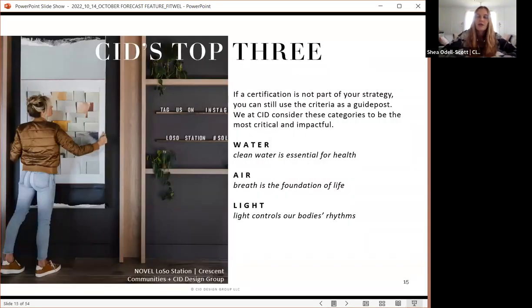We wanted to take a little bit of a departure from specifically the Fitwel information and share a little bit about what we at CID want to highlight the most coming from these criteria. And so we're sharing here, if a certification is not part of your strategy, you can still use the criteria as a guidepost. And we at CID consider these categories to be the most critical and impactful.